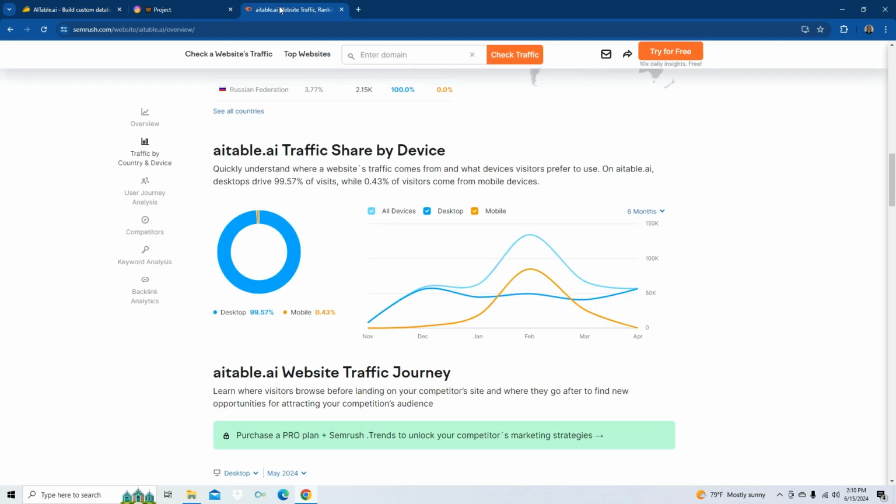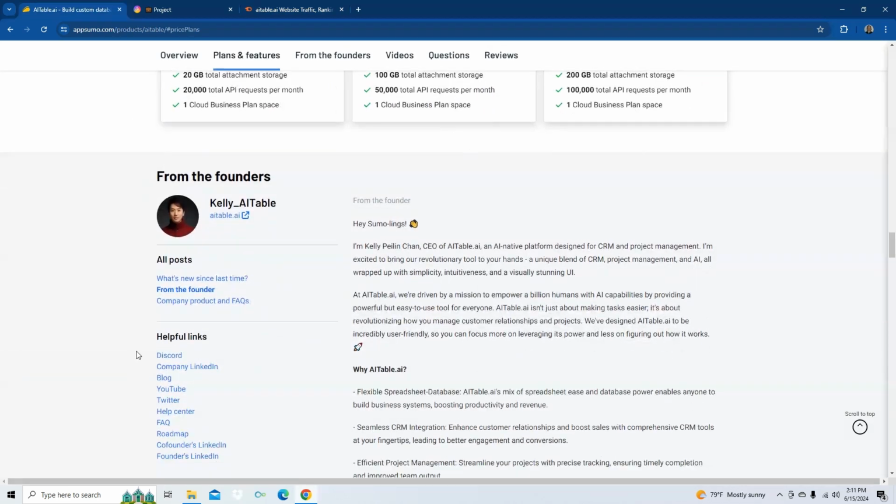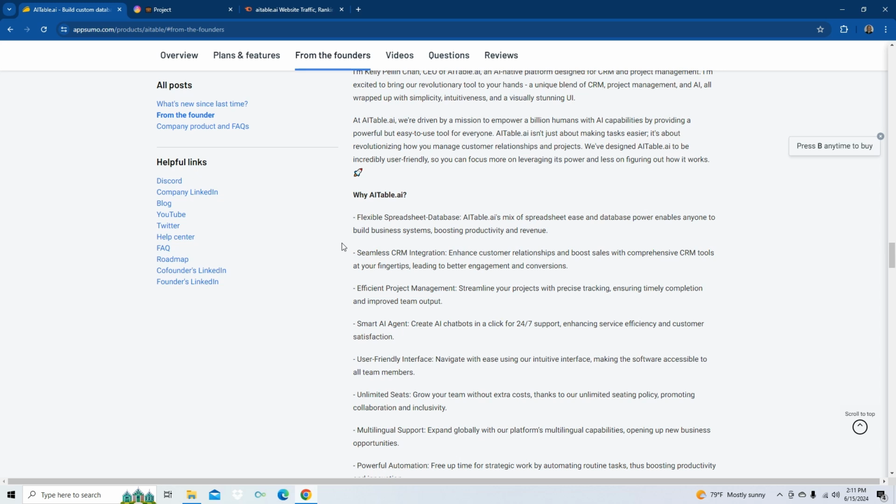Okay, so let's take a look at the traffic it's been generating. For the last 6 months, from November 2023 to April 2024, it looks like it's averaging about 50,000 hits a day for its website. So definitely an established company. From the founders: at AiTable.ai, we're driven by a mission to empower 1 billion humans with AI capabilities by providing a powerful but easy-to-use tool for everyone.